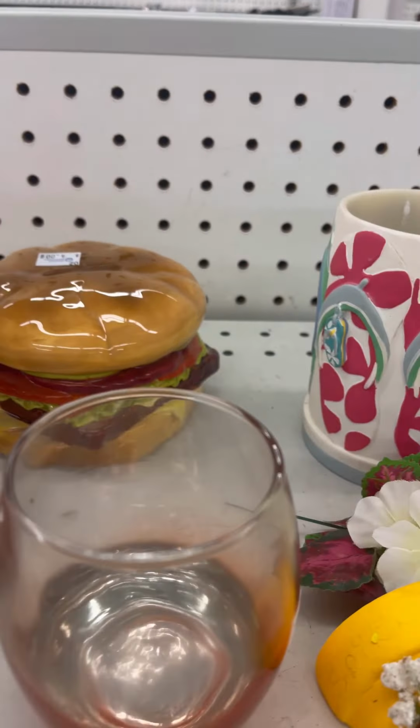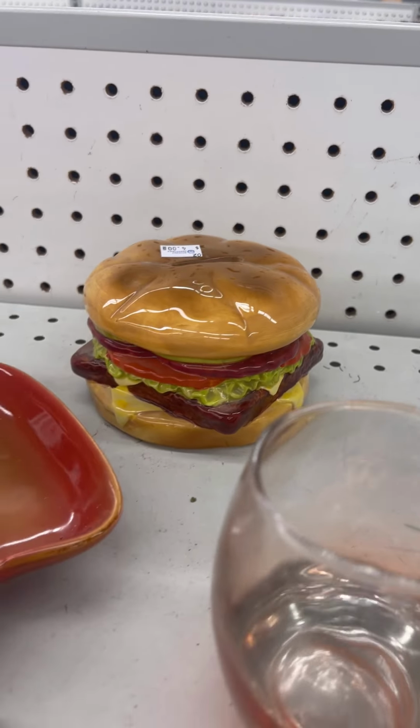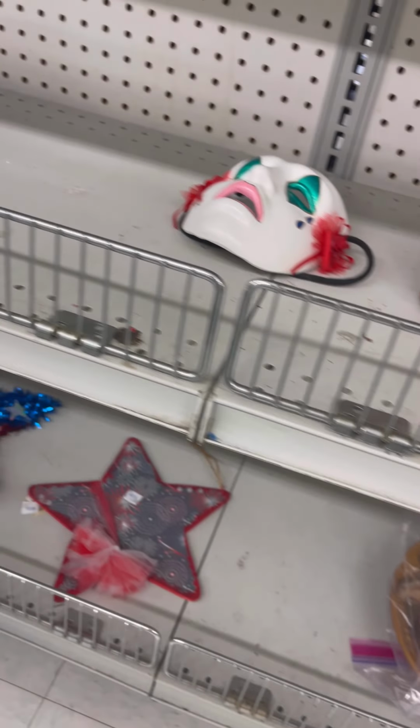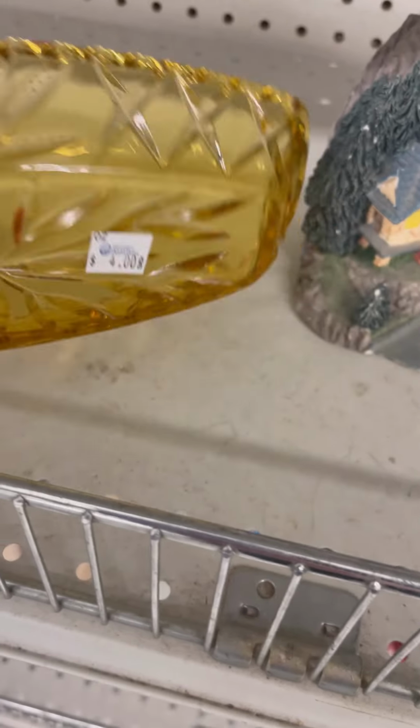All right, here's a little piggy bank that was probably old, and it was just this cute little hamburger. And then I found this glass bottle I thought was pretty. And this was a vintage piece of dishware as well, and it was $4, and I thought it was really pretty.